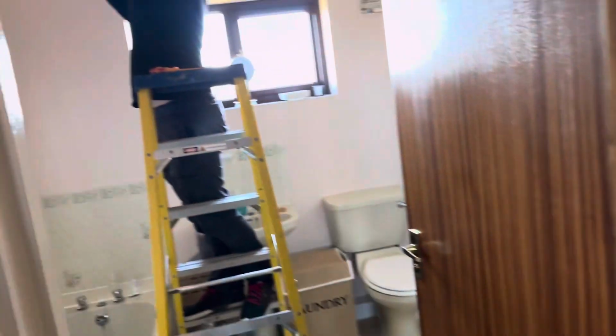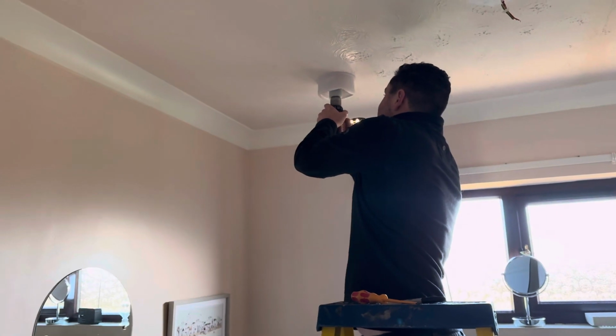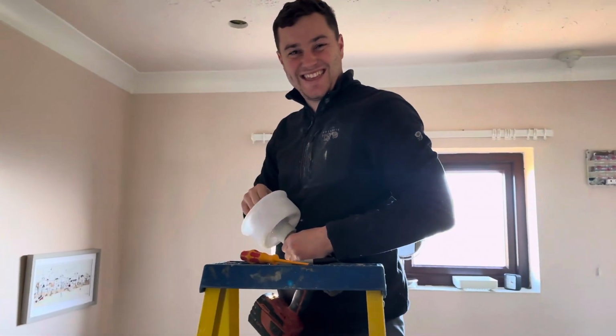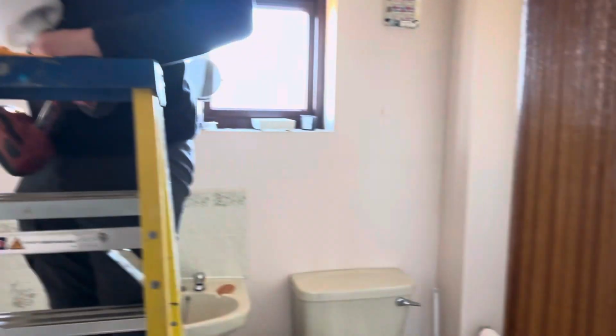More downlights in there. Got Tom working with me today. Tom is a good friend of mine. All right. Are you an electrician? Yeah. No. No, Tom's a full-time firefighter, so look out, ladies.